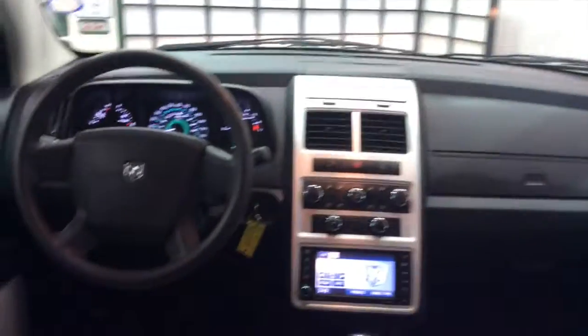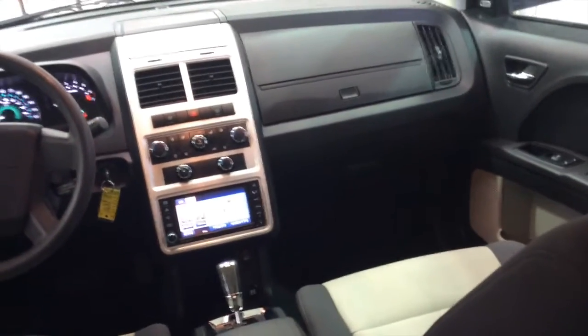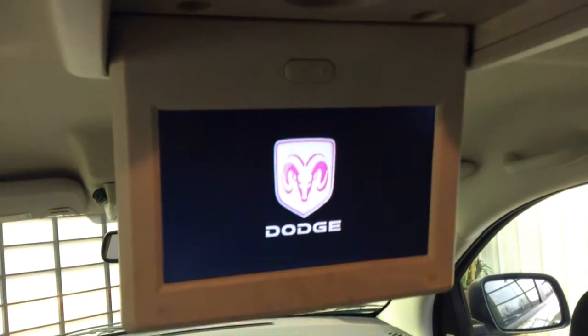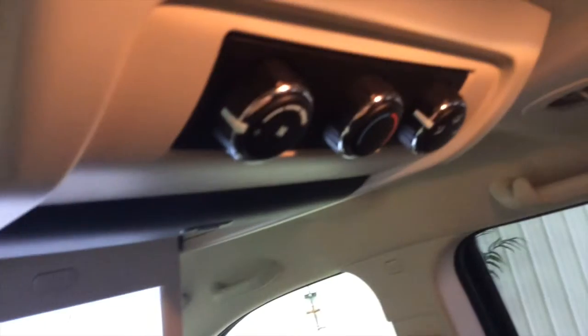Alright, in the back seat also, we have deep storage containers on both sides. Just an overall view here. Here is the rear video display. There is also an infrared remote control as well, and the headphones. Your rear air controls as well.